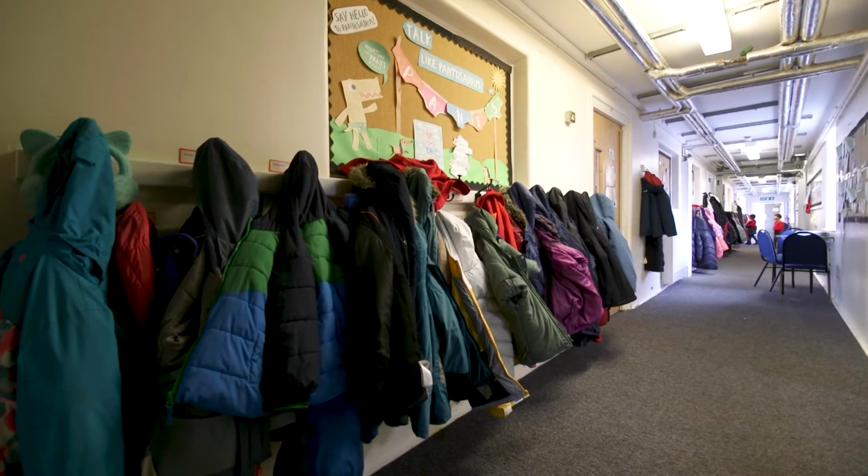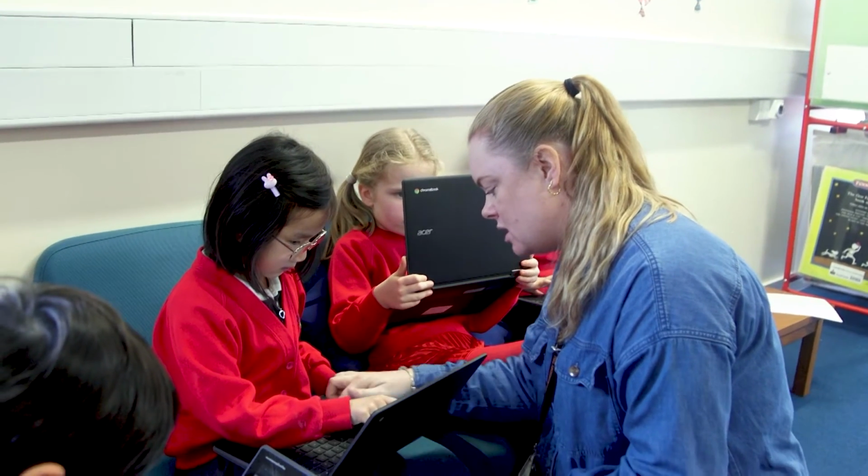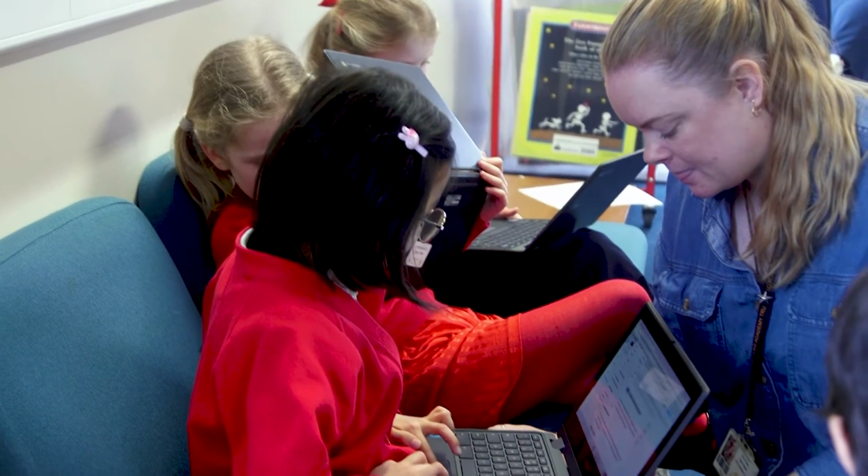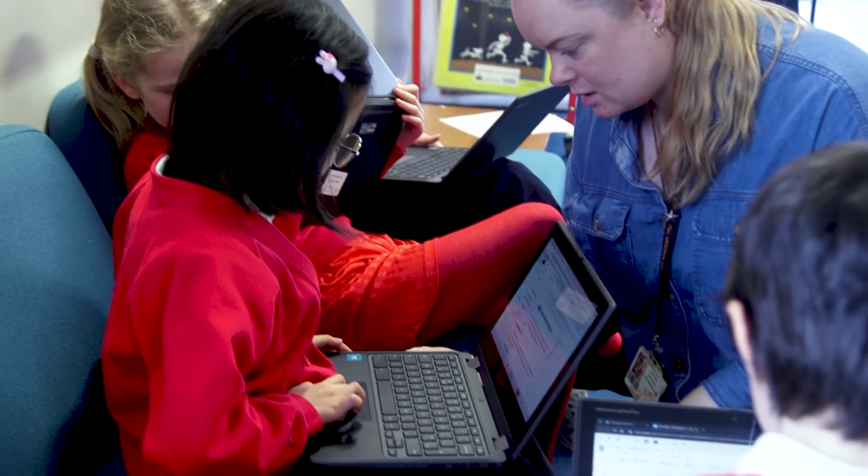Cheam Common Infants is an infant school, so we go from nursery to year 2 and we have full form entry from reception, year 1 and year 2. So we've got lots of children. Because we are an infant school, we're noticing that earlier and earlier children are presenting with various challenges or various barriers to their learning. So we're constantly having to be adaptive.